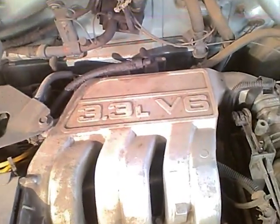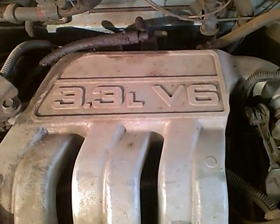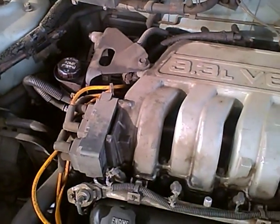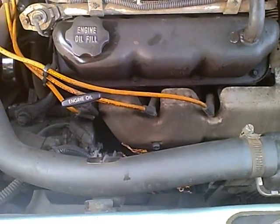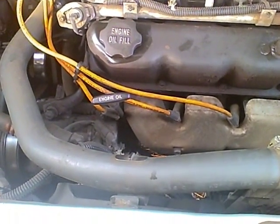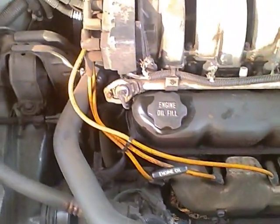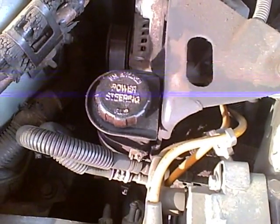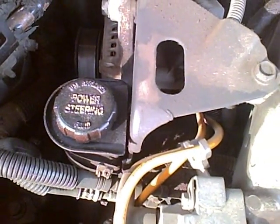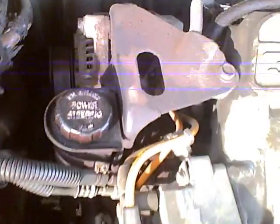It's the Chrysler built 3.3 liter V6. They also had 3 liter V6s made by Mitsubishi, and a 4-cylinder Chrysler. I think it might have even had a 4-cylinder made by Mitsubishi, but I'm not entirely sure. On mine, I don't know, the power steering fluid seems to come up out of the cap. I don't know if it needs a new cap or not.